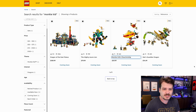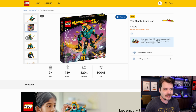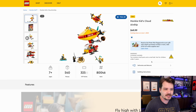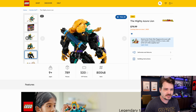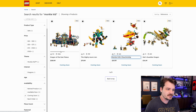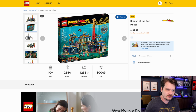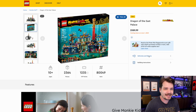The builds are so cool and different, and they're not gray and vehicles and other Marvel characters that we've gotten 100 times. They're giant lion gorilla mechs. I guess this is a lion, but like, look at this cool thing. And then like, this is a airship blimp thing in a weird like futuristic, not futuristic world, and then an underwater temple, which kind of just looks like that same temple from Ninjago, but we're not comparing this to Ninjago because people don't like that.